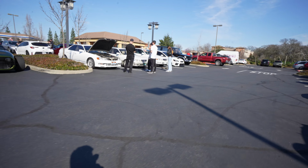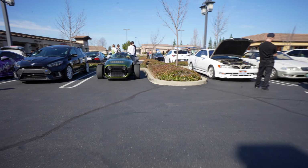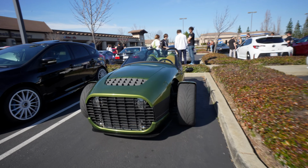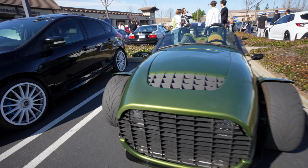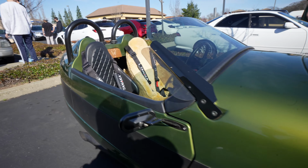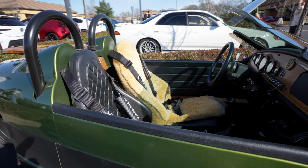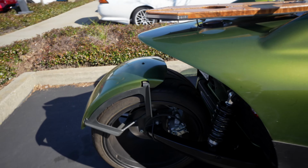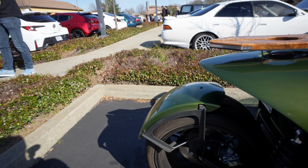This is my buddy's, I forgot what he called it. But this thing's like a motorcycle with three wheels. It is pretty crazy. He said it had heated seats. He also wears a helmet on the highway, but look at that. Pretty wild.